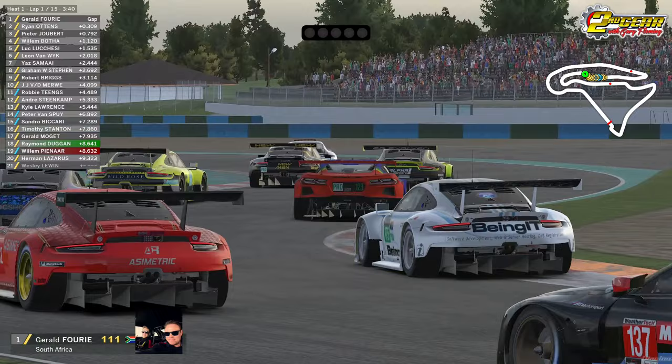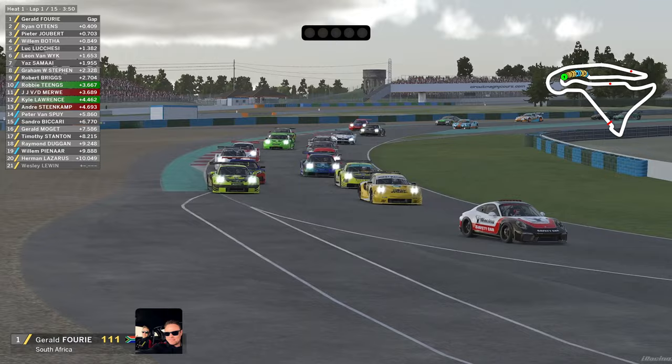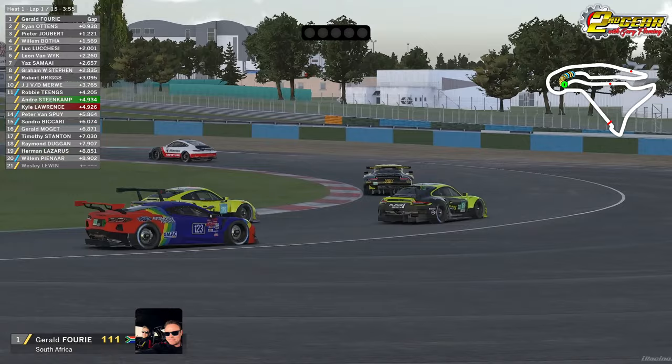MAGNY COURS in GTEs. So we got Porsches out there, and we got a BMW, we got a Ferrari. It's going to be brilliant stuff to see how this one's going to play itself out. Let's have a look at that bigger picture.